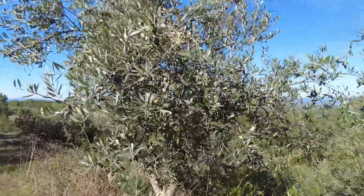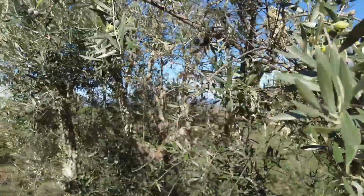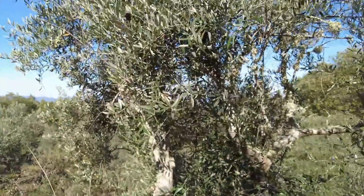And then here on the right side you can see we have another few olive trees because we needed more. They're all on quite a steep slope, so they're a little bit of a challenge to pick, but we're not complaining with all these beautiful olives.